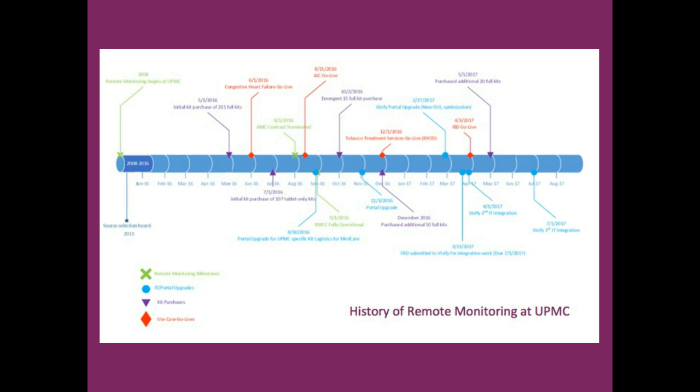Then we moved on to a completely different type of remote monitoring with tobacco treatment services, and that was our first foray into the bring your own device market. And there are a few slides on that in a little bit. And then in April, we went live with irritable bowel disorder, and I have some specifics on that as well.